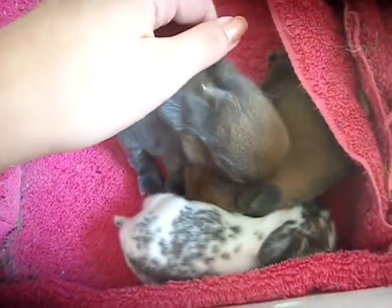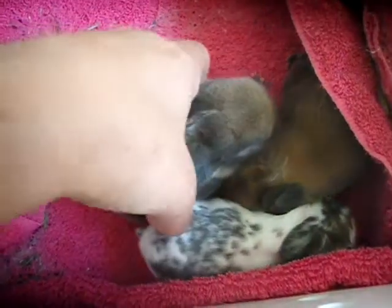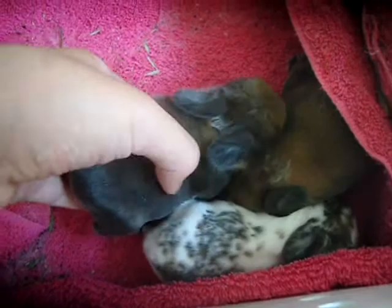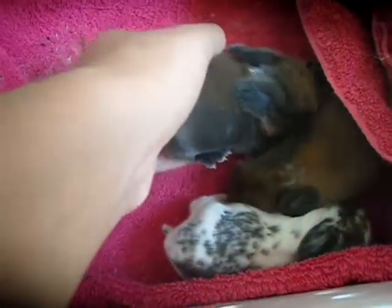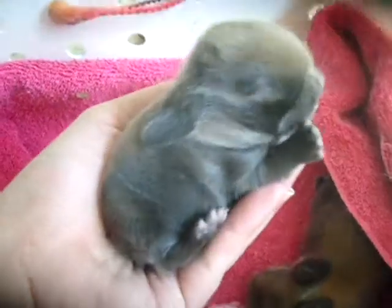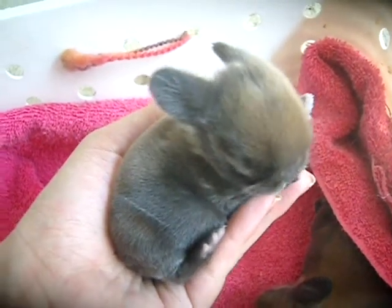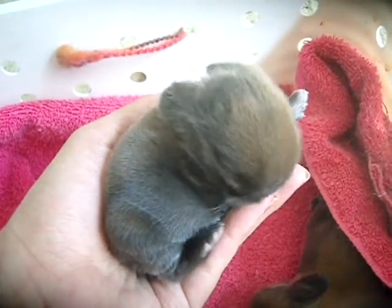This is week 2, and as you can see, their fur is growing out now, and they should be opening their eyes very soon. Hi, baby! And they can move their ears, too.